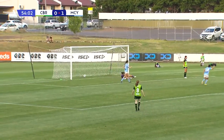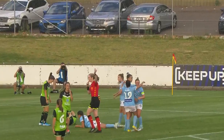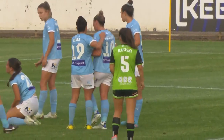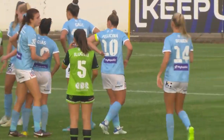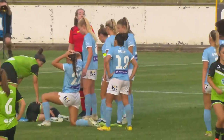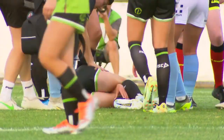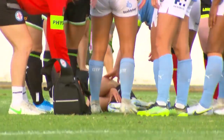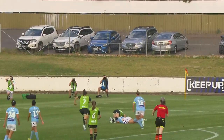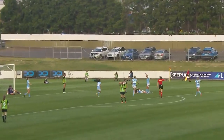Pollicina! Well, it was an inadvertent assist, but the captain has a double. And that was incredible from Briley Henry. And Melbourne City lead it by 2-0. And there's an injury concern here for Canberra. So a lot happening in a short period of time, and it looks to be Grace Maher, and Henry slipped over, and it just sat there for Pollicina.